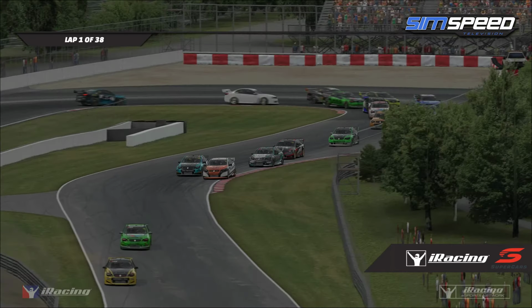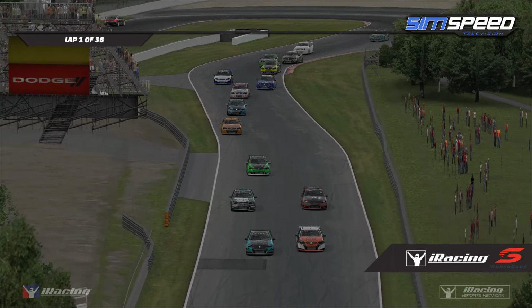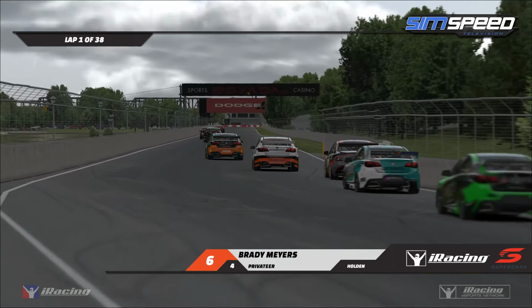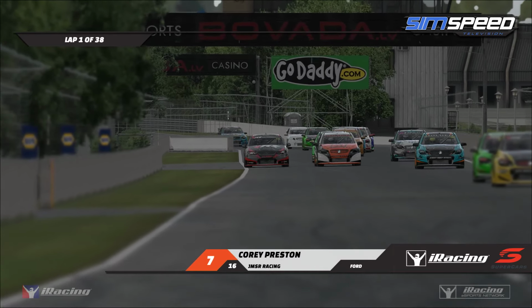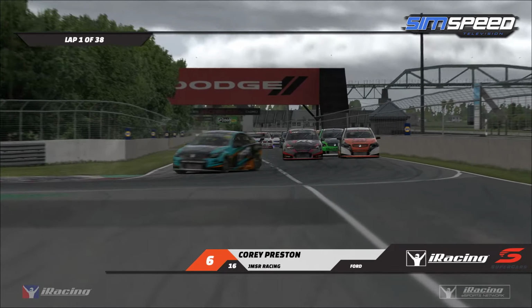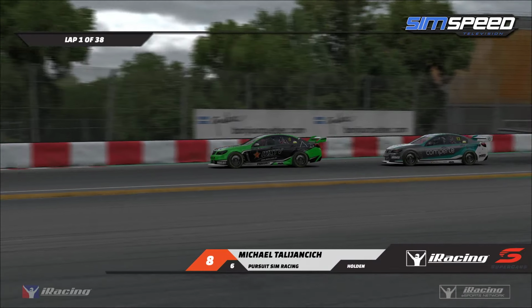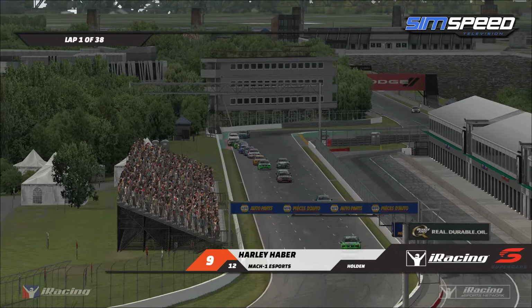Had 2 rough starts in the last 2 rounds of this series, but thankfully most of our 23 car grid has gotten through the thick of it, as we see Brady Myers having to give up a position there to, I think that might have been Dean O'Brien for One Performance Racing. They were side by side at the exit of the hairpin, and O'Brien clearly with the better run. There might have been a slowdown trying to be served there as well. Yeah, I think he did have a slowdown.